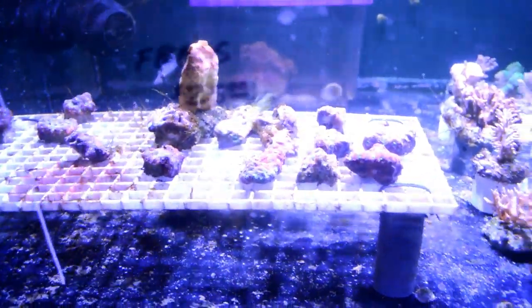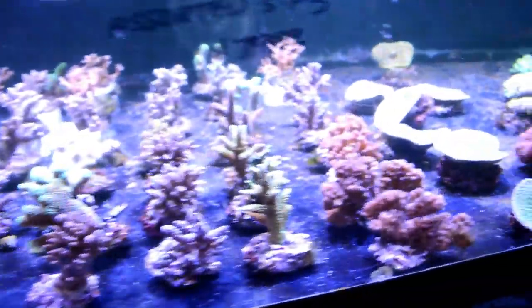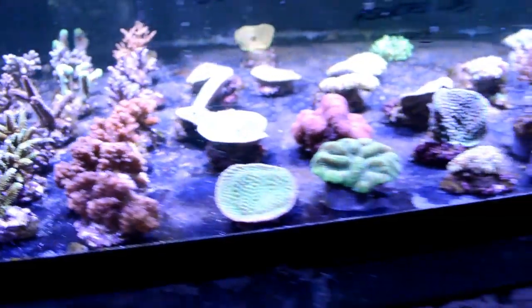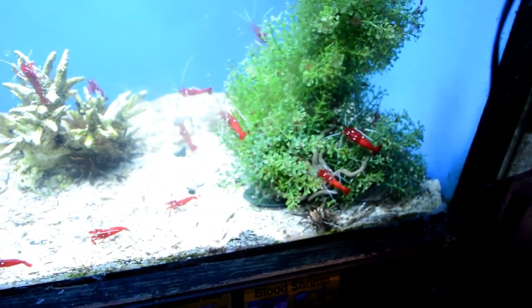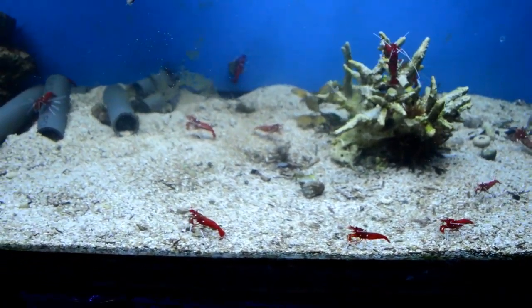And like I said, just more frags here. And look at that thing. It looked like a little cactus tree. That was so cool. I can't remember what it was called for the life of me, but it was really cool seeing it in person. And then here we have some, looks like shrimp. Is that what it is? Shrimp? Yeah.